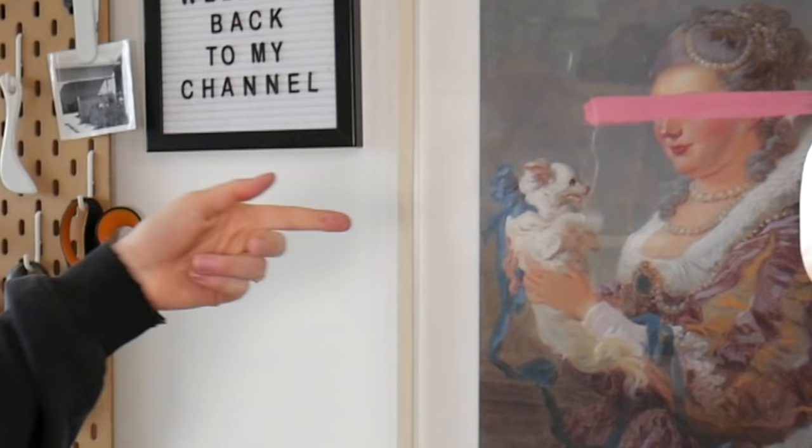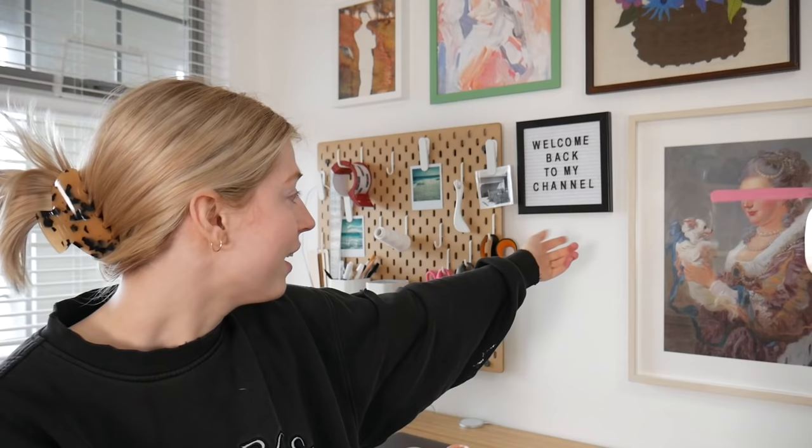I finished this. I got some artwork off Etsy. Like, look at this one right here. Isn't that one incredible? That's definitely my favorite one. And it fits really well with the thrifted piece I have there. So I'm excited. I'm almost done.